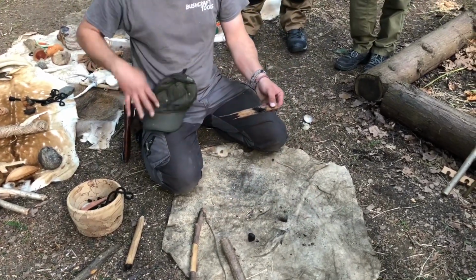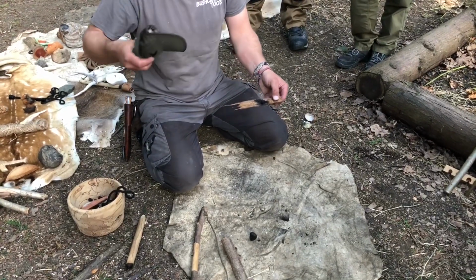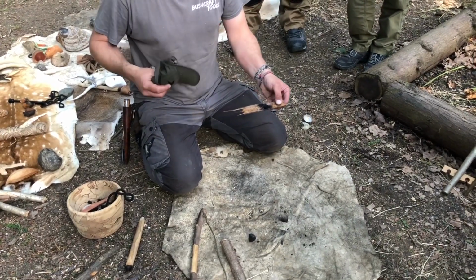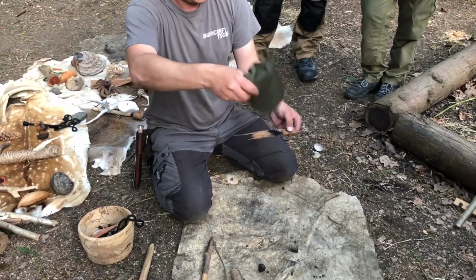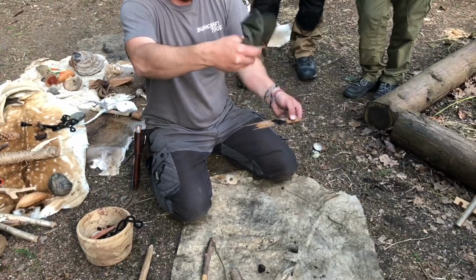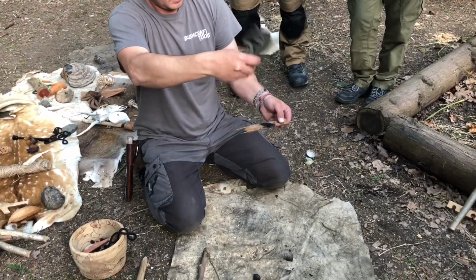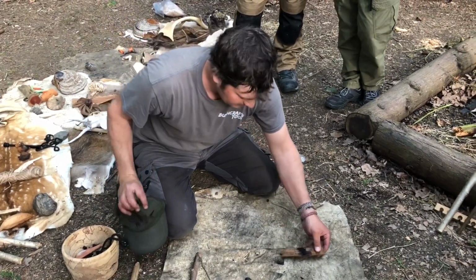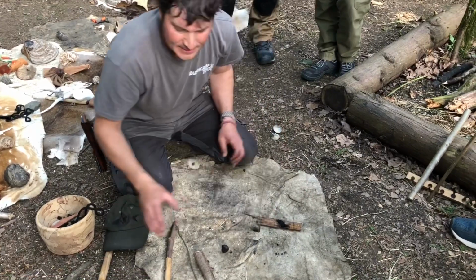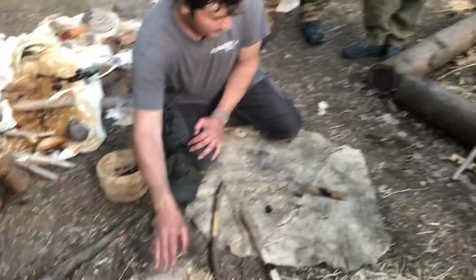And if I now fan it very gently, as soon as I put my head to it and blow, because I'm out of breath, I'm probably going to go everywhere. I'm going to gently fan it, and hopefully in a few seconds we'll see it start to glow. Anyone see any glowing yet? Yeah, see a bit of glow? Oh, yeah. So now, to take that to an ember, yes, we can put it straight into our tinder bundle. We've already prepared it with what we have.